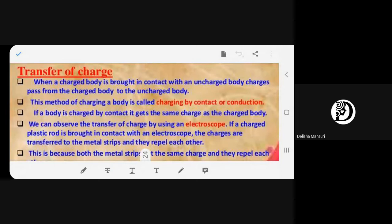Transfer of charge. When a charged body is brought in contact with an uncharged body, charges pass from the charged body to the uncharged body. That we have already seen, static charges, right? We rub the scale with a piece of cloth and then we bring it to pieces of paper. The comb or the scale will start attracting those pieces of paper. That is momentary. There's no flow of electric current, but there's a flow of charges.